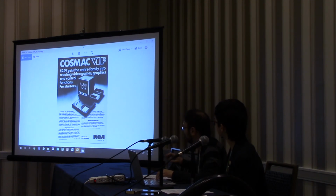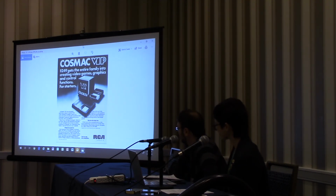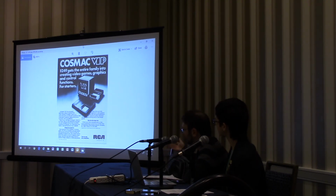Then there was the Cosmac VIP. This was actually the hobbyist computer. You could buy a kit and build it. Some places sold them pre-built, but this came out in around August 1977. It sold all right. It ended up just hanging on until 1980. They did produce a number of add-on boards to it to add color graphics and additional audio capabilities. There's a fair number of games that came out on it.